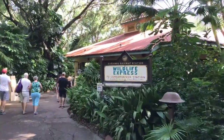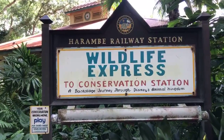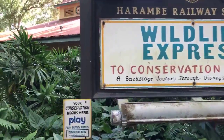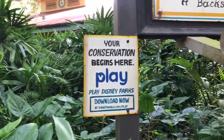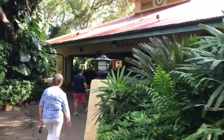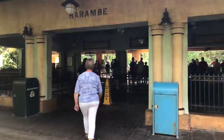Definitely a warm one. Okay, here we are at the Harambe rail station, home of the Wildlife Express, which will take us to the conservation station. Get to go through a few backstage areas. Interesting, we've got the sign for the Disney Play app, which made its debut at the same time that Disney opened Toy Story Land. You can open Disney Play and play some games while you're in the queue. I've played some of them, they're kind of fun.